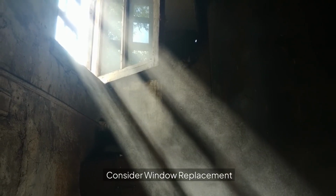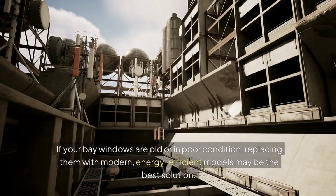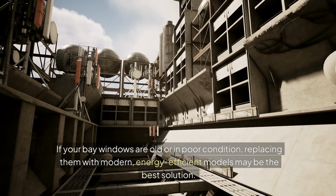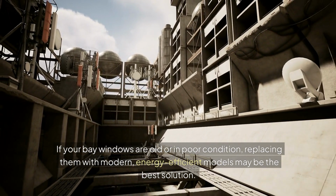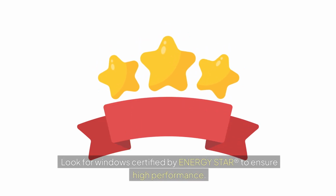Consider window replacement. If your bay windows are old or in poor condition, replacing them with modern, energy-efficient models may be the best solution. Look for windows certified by Energy Star to ensure high performance.